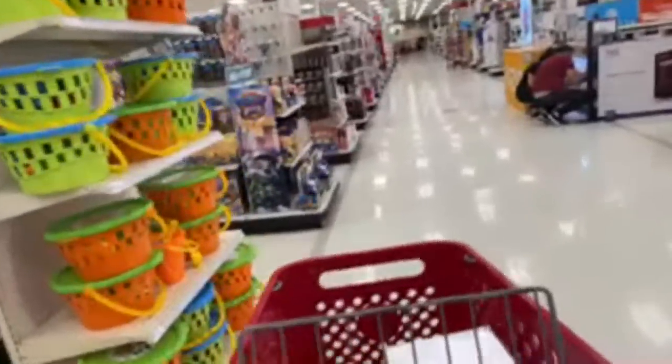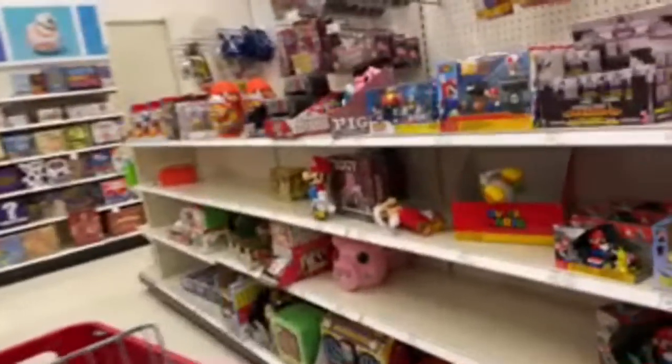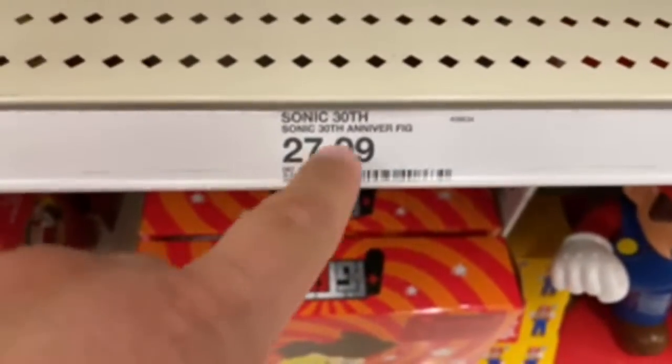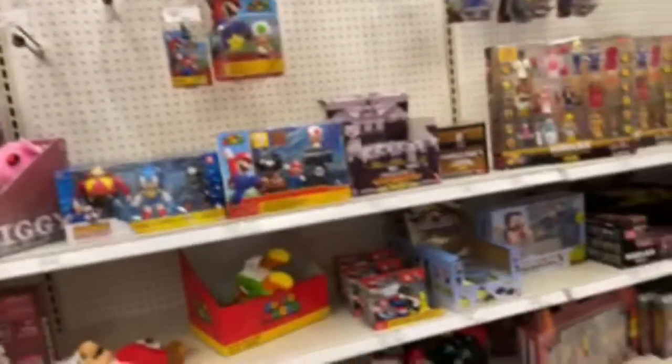Unless they have it on an end cap out here, but I don't see it. One was a Super Mario track toy, and the other was this. Oh man, that's disappointing that I can't show you that.